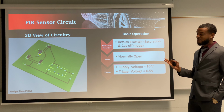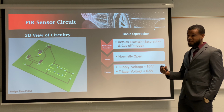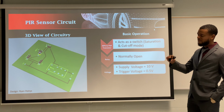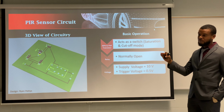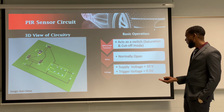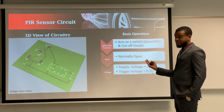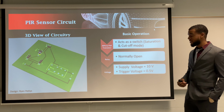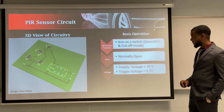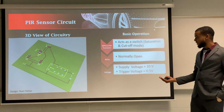They operate in two modes. We have the saturation mode and the cutoff mode. The saturation mode is basically the on mode. Once it's above the 0.7 volts, it's going to reach the saturation mode and electricity will be flowing. Once it's below that, however, we'll enter the cutoff mode and no electricity will flow.